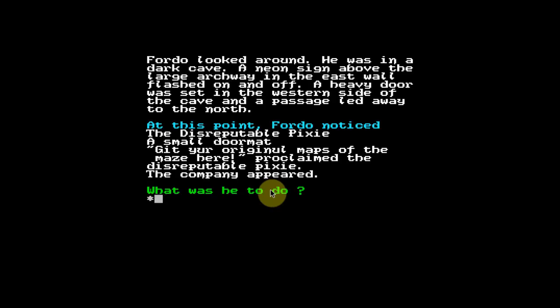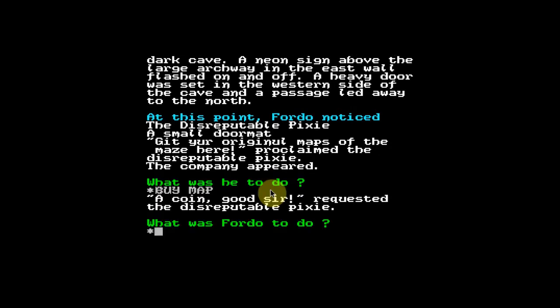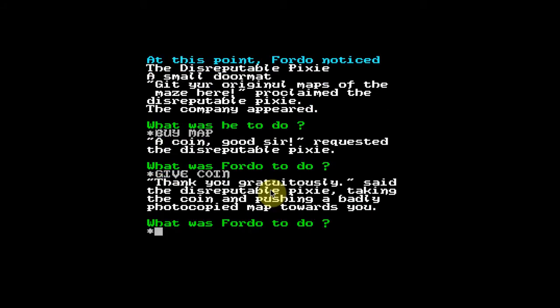And go south. Fordo looked around. He was in a dark cave. A neon sign above the large archway in the east wall flashed on and off. A heavy door was set in the western side of the cave, and a passage led away to the north. At this point, Fordo noticed the disreputable pixie and a small doormat. "Get your original maps of the maze here," proclaimed the disreputable pixie. Okay, I think that indicates we may be somewhere near a maze, and we need a map. Let's see if we can buy a map from the pixie. "A coin, good sir," requested the disreputable pixie. Well, luckily we had a coin from earlier, so let's give the coin to the pixie. "Thank you gratuitously," said the disreputable pixie, taking the coin and pushing a badly photocopied map towards you.